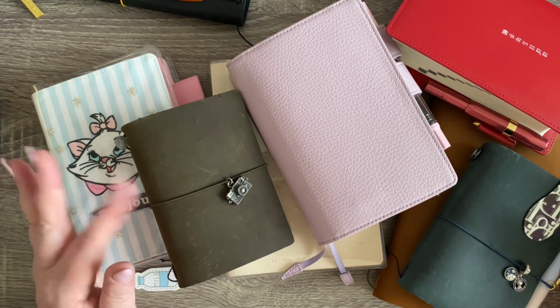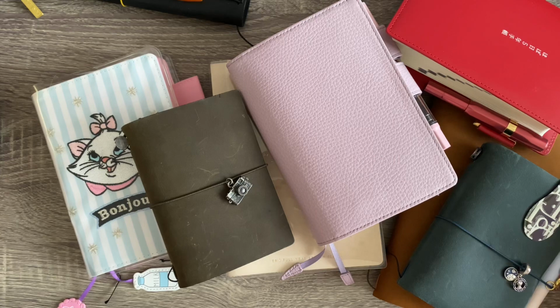But also, like I said, it's a hobby. I do like to have all the covers and play with setups and things like that. That's one of my favorite parts. I think we all love the setup process, don't we?